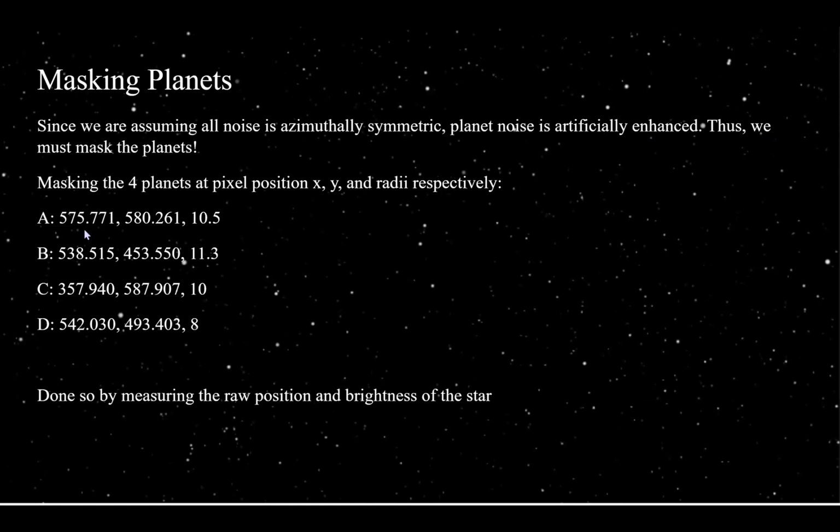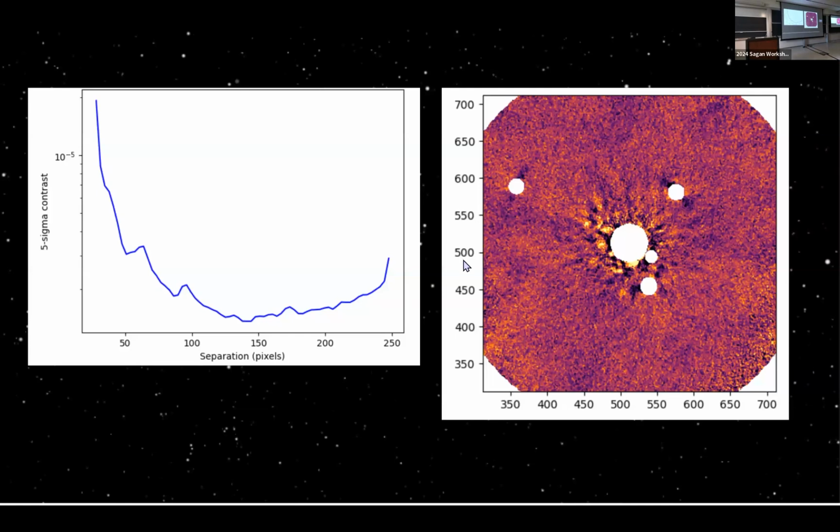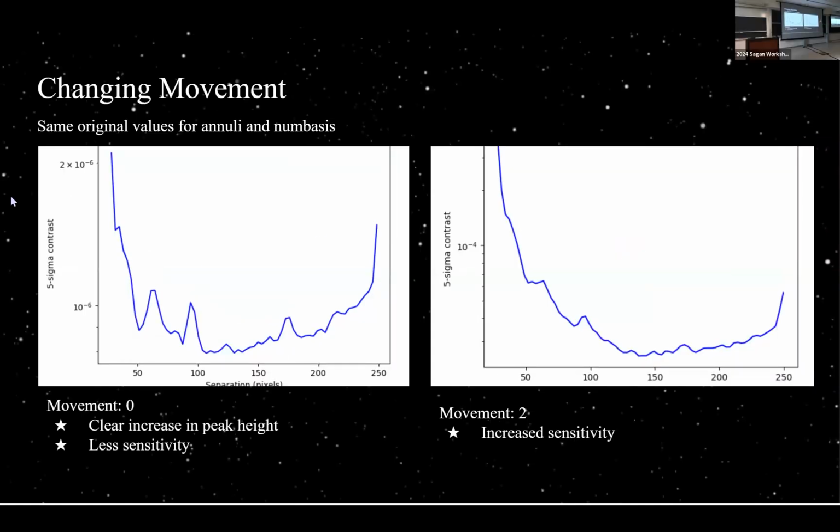So I went ahead and masked all of my planets at these respective units with the guide for the mask. And this is what the graph looks like after the mask. Now to changing movement. When I changed my movement to 0, there was still a peak where the planet was supposed to be, despite the fact that I masked all the planets.